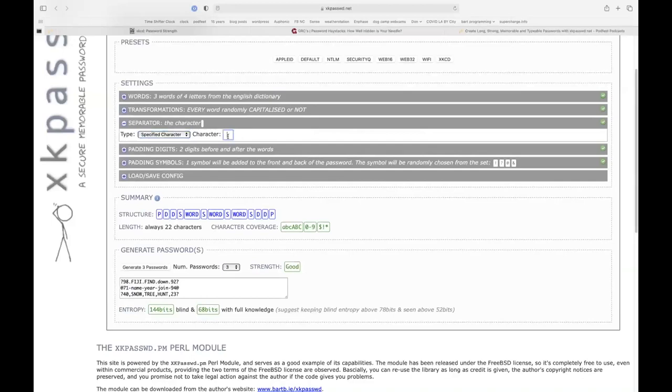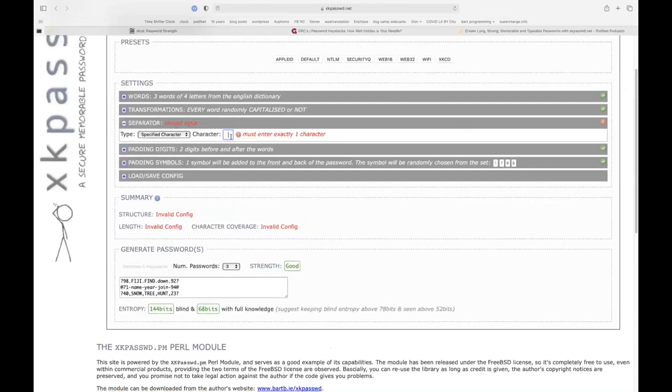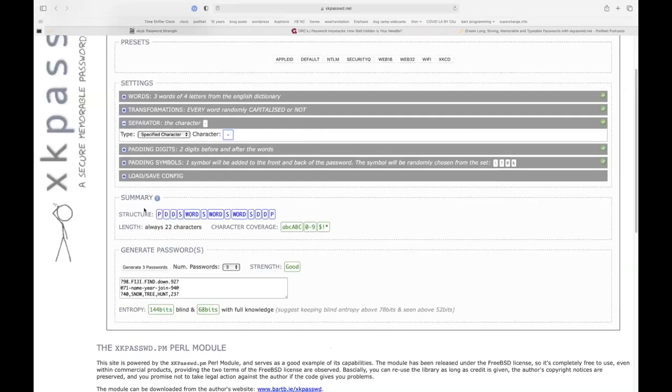And you know what? I had this problem today where it wasn't letting me type, and I've never seen it do that before. Okay, as soon as I delete all of them, it gets mad at me. There. Okay, so I'm going to make it always be a dash. And so that's the separator character. So now all of these have dashes, but you know what? Look, we're still good. Okay, we're all right.